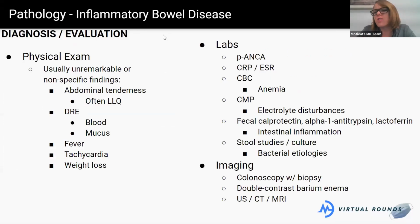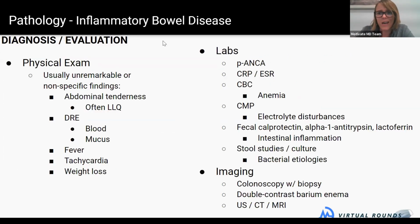Physical exam, usually unremarkable. Usually our physical exam is not that helpful, but we may find nonspecific things like abdominal tenderness. You might see blood on our digital rectal exam. We might see a fever, tachycardia, or weight loss. Labs, we might use the P-ANCA. The P-ANCA is an autoimmune marker that is usually positive in ulcerative colitis. We might use CRP or ESR for signs of inflammation. Our CBC, our complete blood count, might show us anemia.